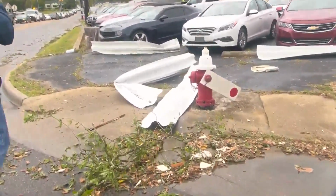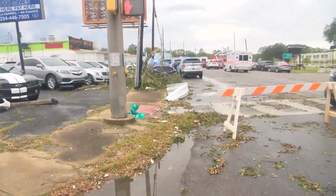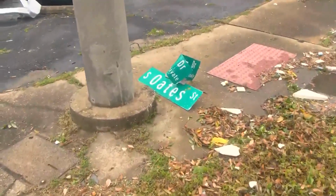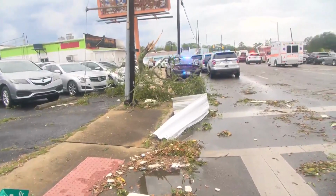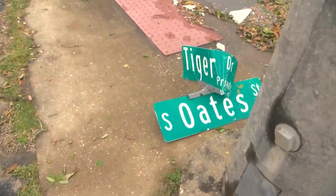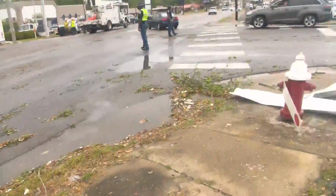It looks like it came from the school, and then you of course see trees down, and over in the corner you see some signs down. As we continue to walk, we're going to see the roof down and then some street signs down. It was the South Oates, and it looks like the Tiger Drive sign, and it was taken off. And then as we continue to work down, it's kind of the same thing.